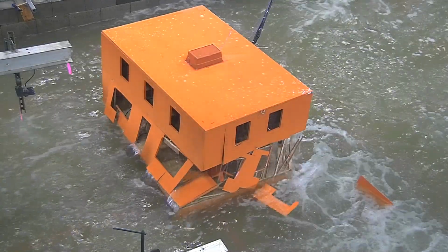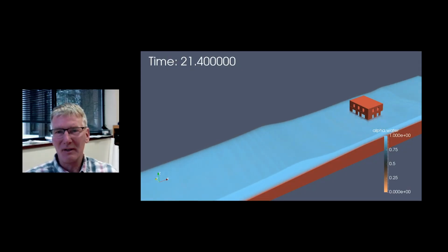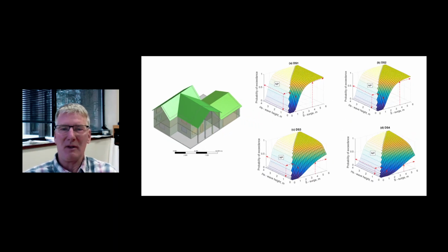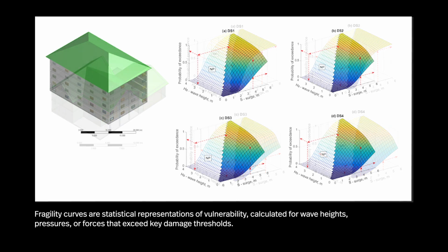So the test allowed us for the first time to see how wave and surge levels cause progressive damage. So that's how the walls of a building are being damaged during a storm. And then the final damage at the end with the entire building getting knocked over and washed away by the storm. So the data that we collect, the wave and the water levels, as well as the pressure, force, and damage to the buildings, allow us to come up with what we call a fragility curve. And this is a relationship between the storm hazard and the amount of damage that we're going to see on these buildings.